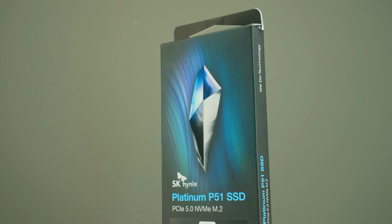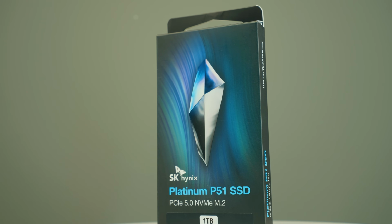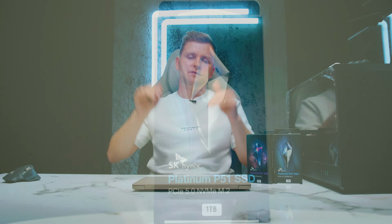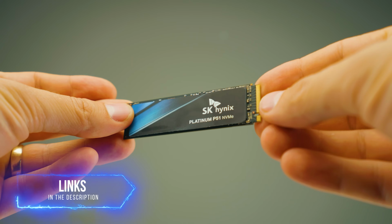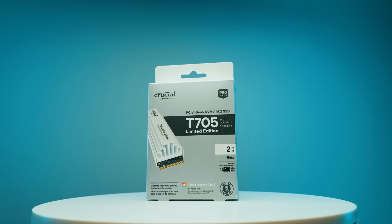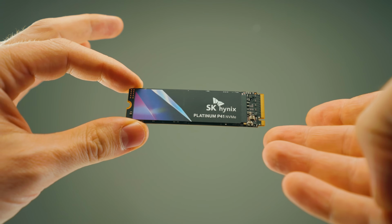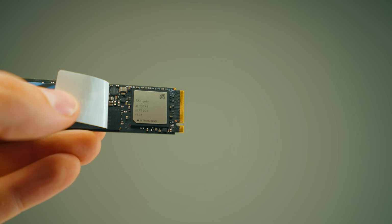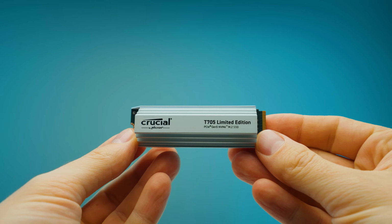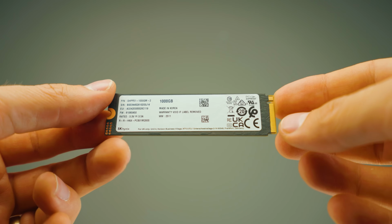Now, all this being said, what do we say about the P51 Platinum? Is this actually worth considering compared to the Samsung, Crucial, some of the other high-end Gen 5 drives out there? Yes and no. I highly recommend checking out the pricing in the video description below. I'm going to leave all the drives that you've seen in this video and then multiple others in there. Just have a look at the current pricing. If the pricing is similar across the Samsung and the Crucial and the SK Hynix, then I would say maybe consider the one that has the best performance. But because they perform so similarly, I would say this is definitely a drive worth considering. This is not a drive to take lightly. It performs right up there with Samsung and Crucial, especially in the consistent heavy loads. So for an operating system or project drive, it's very, very good.